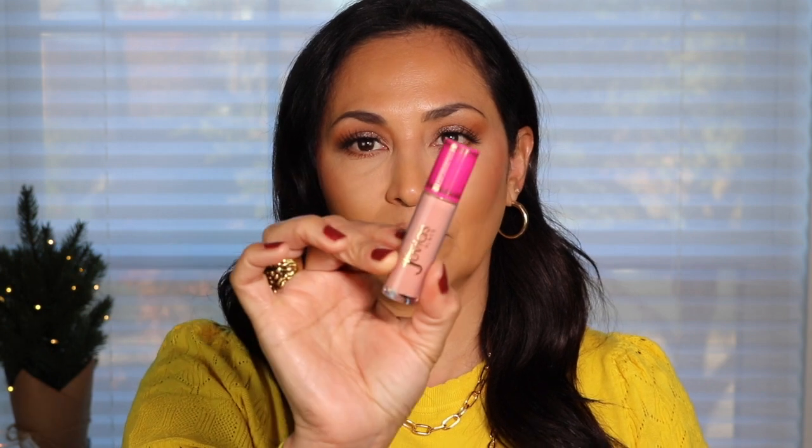So for lips, I've really been loving this Juvia's Barely There lip gloss. I have it on today. And guys, I just can't get over how pigmented this is. I'm gonna put a little bit on. Look at that. You see how pigmented that is? It's so creamy and glossy at the same time. It doesn't feel sticky, it doesn't feel goopy. And like I said, I love the pigmentation of this.